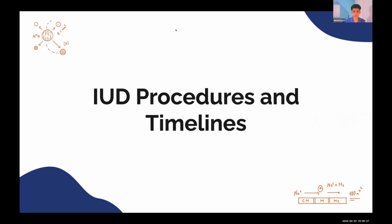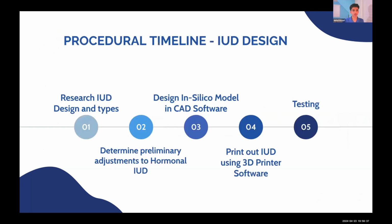So that was the drug testing part of our project. And now I'll be explaining how we're going to be designing our drug delivery system and that entire aspect of the project. So this is a timeline of how we're going to design our IUD, which I'll explain about later.